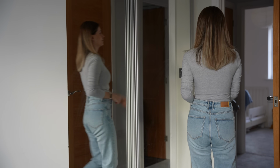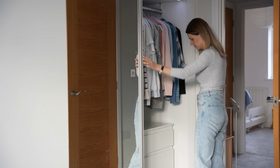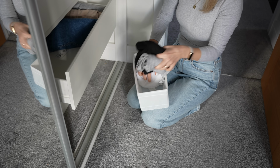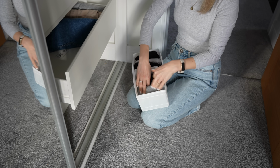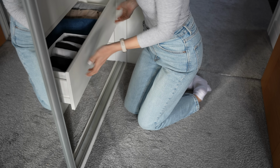The first one is the set of 6 organizing boxes. These come in a pack of 6 and they come in different sizes. They fit perfectly in drawers, and what I love using them for especially is wardrobes. So in our wardrobe, in the drawers for myself, for the kids, whether it's my underwear drawer, whether it's storing my leggings, these are so useful.